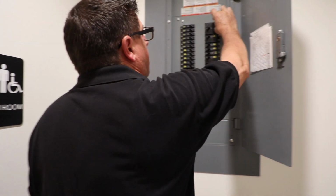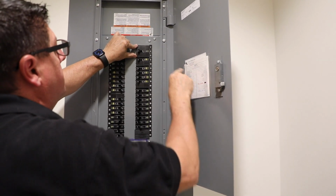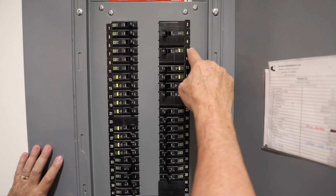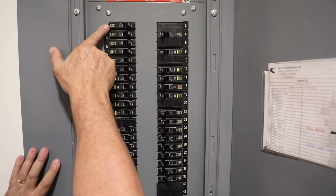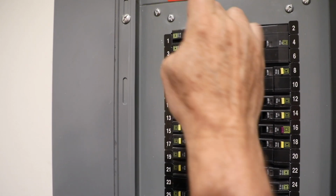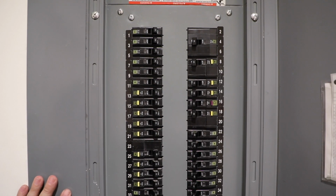So this top breaker that we have up here, if we look at the label, it says RTU. This is a 3-phase breaker. Do you see how it accommodates 3 different buses? This is a single phase 240 volt. It only accommodates 2 buses. This is 120 volt. It only goes after 1 of the buses or service lines. And so that's 120, 240 single phase, and 240 3-phase.